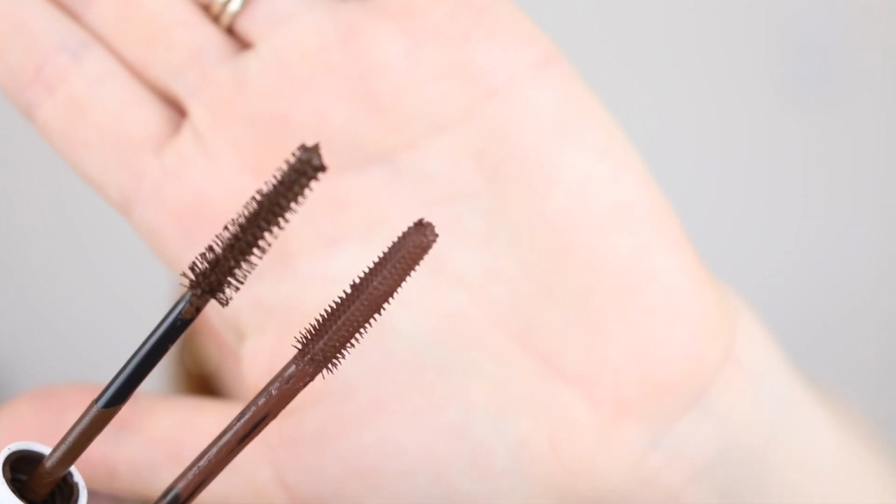The Benefit Bad Girl Bang, gorgeous. Beautiful brown formula. Same with the Perez. These are my favorite. They are so chocolatey. Look at that. Oh, stunning. They are both around $40, $50, but so worth it. I love a brown mascara.